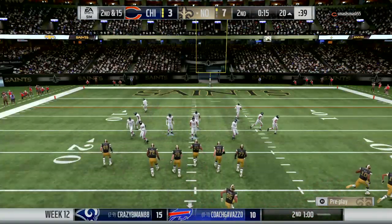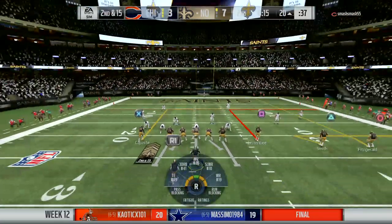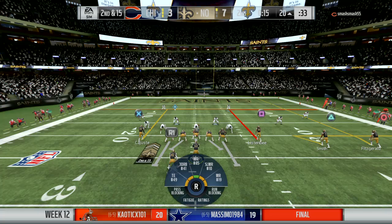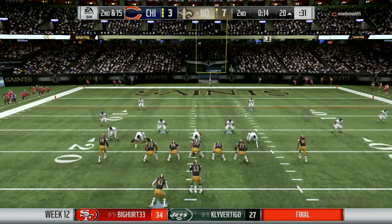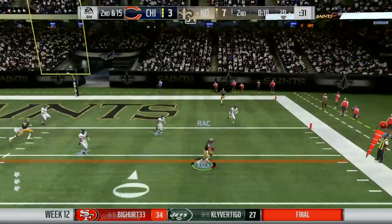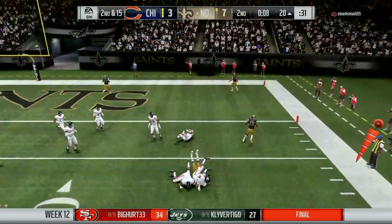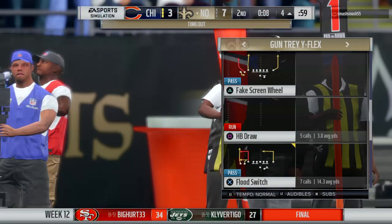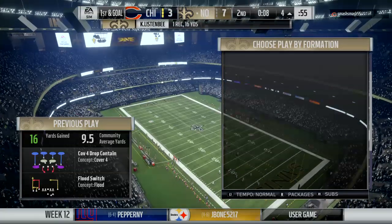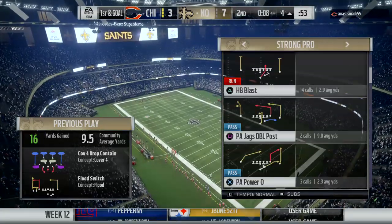Coming up now on a second and 15 following that sack. Goff now looks to throw. That is caught at the 7. And all the way down inside the 5 to the 4. Now here's a timeout as they're going to get it with 8 seconds remaining here in the first half.